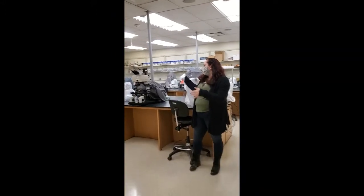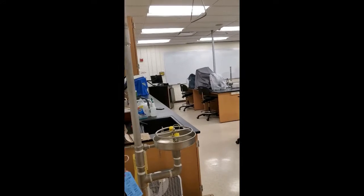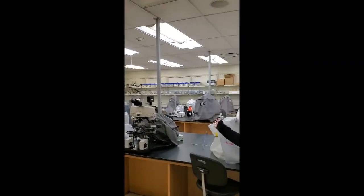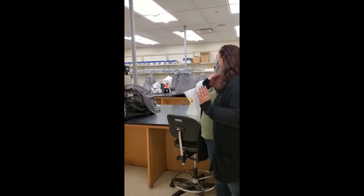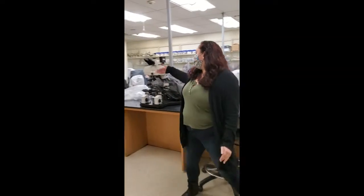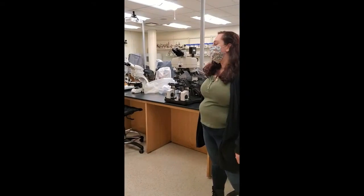So this is our microscopy room. We have all of the microscopes set up for fire, debris, and explosives, the forensic microscopy class, which everyone has to take because these are fundamental instruments for every single track. We all use them constantly, as well as the firearm and tool mark class, where you guys use this fancy comparison microscope to look at cartridge cases, bullets, and tool marks.